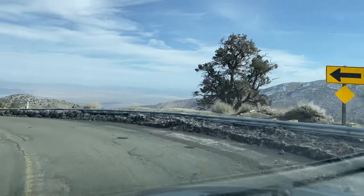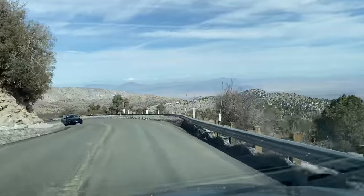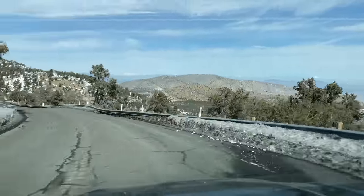Oh wow, what a beautiful view of the desert. That is so pretty. I mean, look at how pretty this is. And there's hardly any snow back here, you guys. This is great. This is normal.